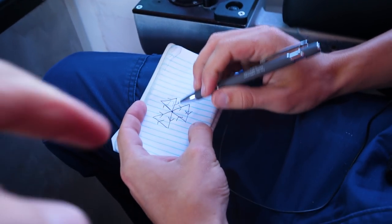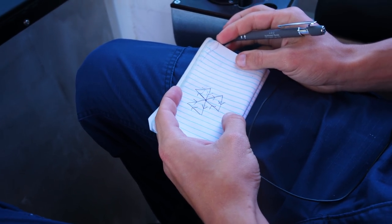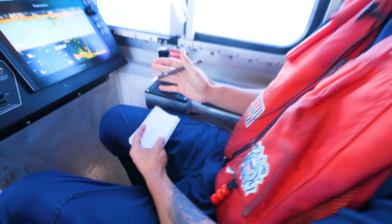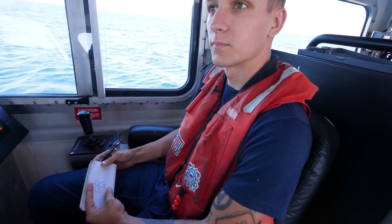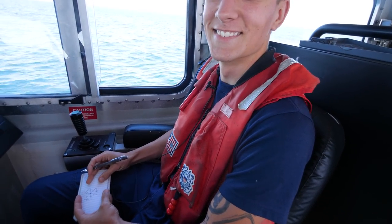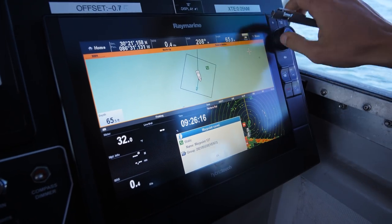Our track. How do you command the boat to do that? Are you saying, I'm going to run for a certain amount of time at a certain speed? Yeah, so we go a certain speed for a certain amount of time. So we'll run 6 knots for 1 minute. And that'll take you how far? 0.1 miles. Okay, got it. When I start, I'll set a waypoint. And now there's a waypoint on our position.